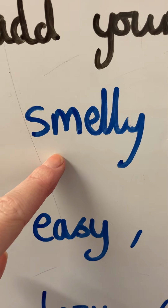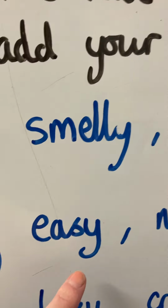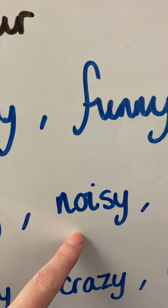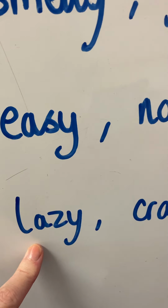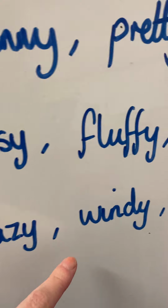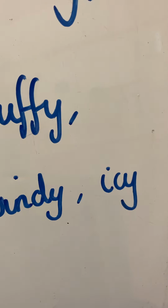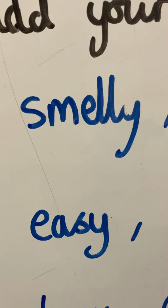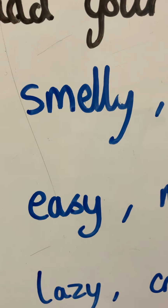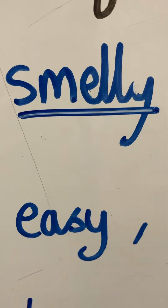So we've got the word smelly, funny, pretty, easy, noisy, fluffy, lazy, crazy, windy and icy. Okay, so you can look at the spelling first of all and then write it adding the suffix ER and then write the word again when you add the suffix EST. So if I take this word here as my first word, smelly, then down here I'm going to write it as smellier.